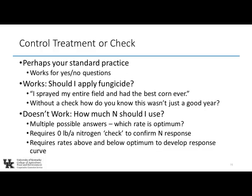The question was important. And so I have to know if that site is responsive. And so these guys were like, oh, no one's going to apply 0 pounds, so why have a 0 pound check? Because I needed to know if the site was responsive. So you could have standard practice, which is what they were saying, that the farmer practice was the standard practice, but that wasn't giving me enough information.